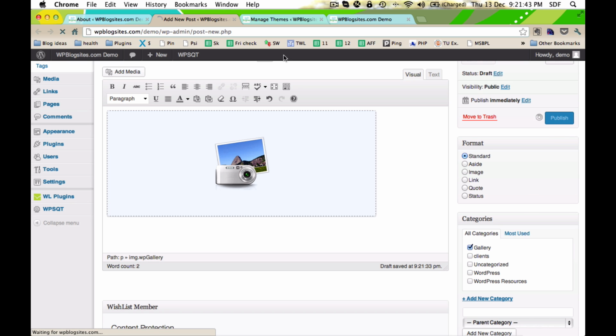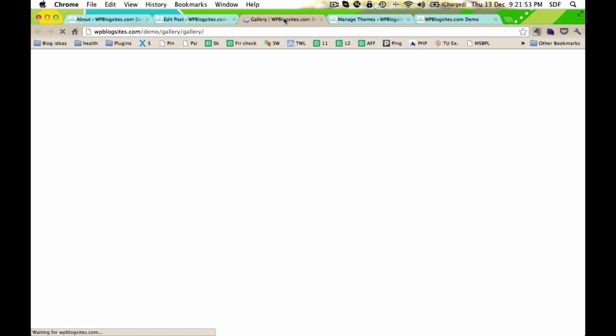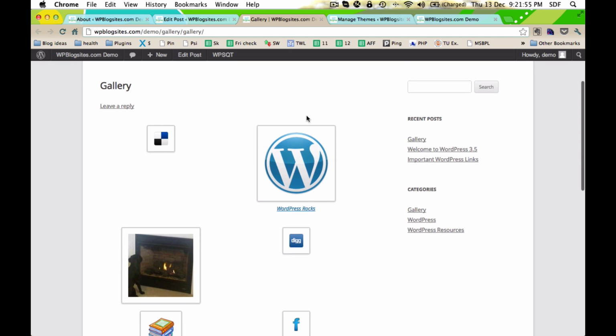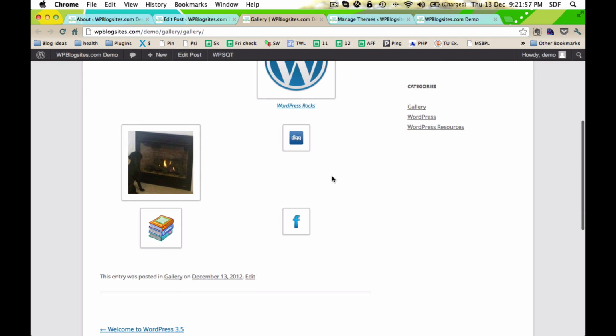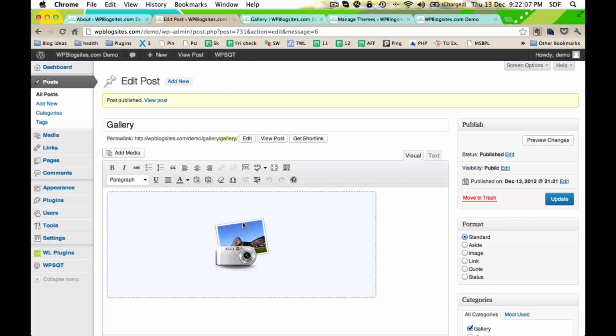And publish. So we'll take a look at how that looks. So you can see how the gallery kind of works. If you haven't used the gallery before, it's pretty cool. But now they've helped you arrange things a little easier. So there you go. Now, obviously, you want to take your images and you want to make sure that they're about the same size as well when you go and edit them.